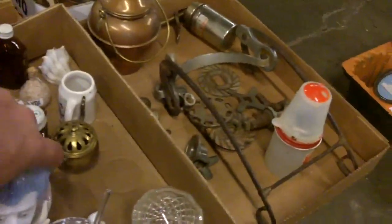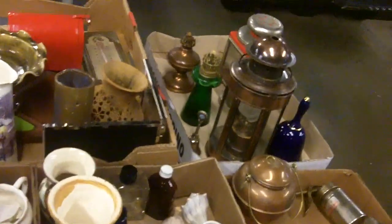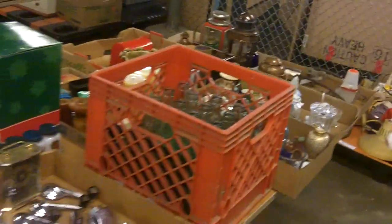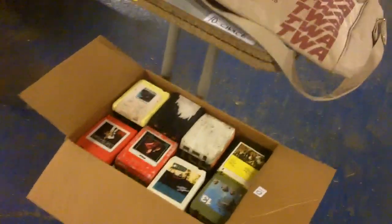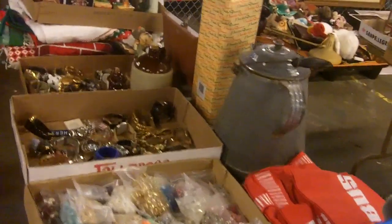All these little figurines here, and such. Just weird little lots. Not sure what's going on over here. Art. Bunch of 8-tracks. I heard they're coming back. Haven't seen it down here, but I've heard a lot of people talking about it, so I think people are probably getting good deals on them down here. That stuff's cool. Those lights.